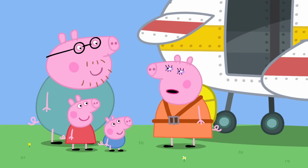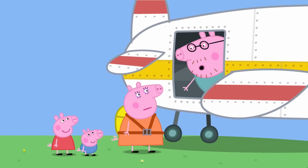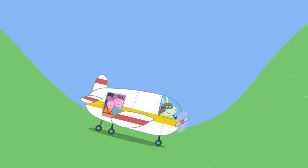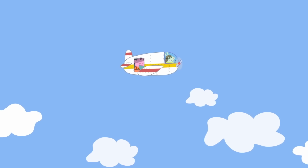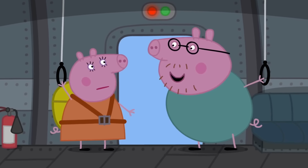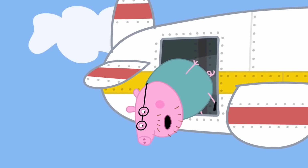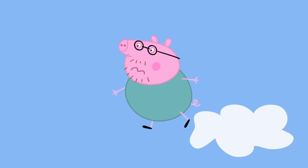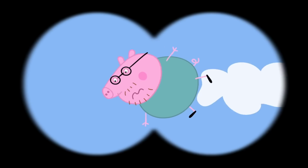I'm still a tiny bit worried about this jump, Daddy Pig. It's okay, Mummy Pig. I'll come up in the plane with you. Good luck, Mummy! Don't worry, Mummy Pig. Remember, you've got a parachute. Yes, Daddy Pig. Oh, we are a long way from the ground. Oh, dear. Oh. Daddy Pig has fallen out of the plane. There she goes. No, wait, that's Daddy Pig.